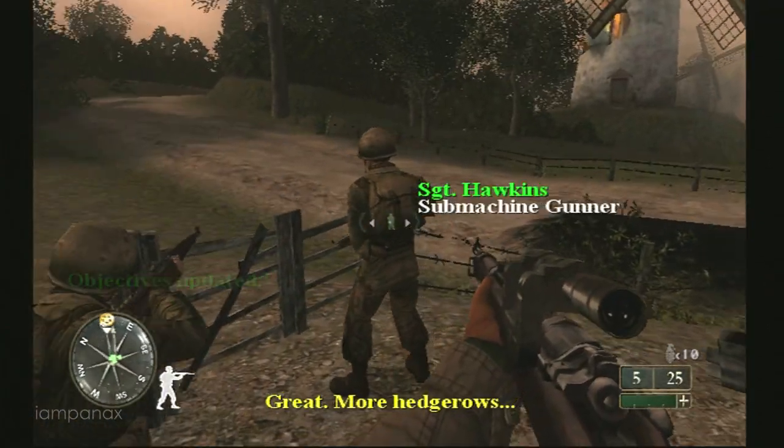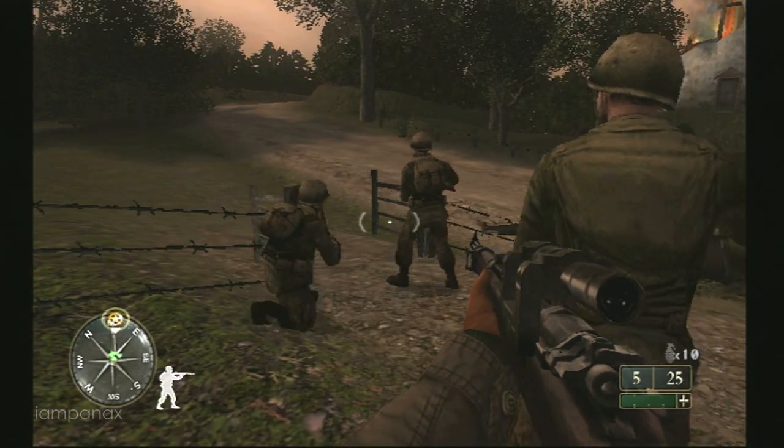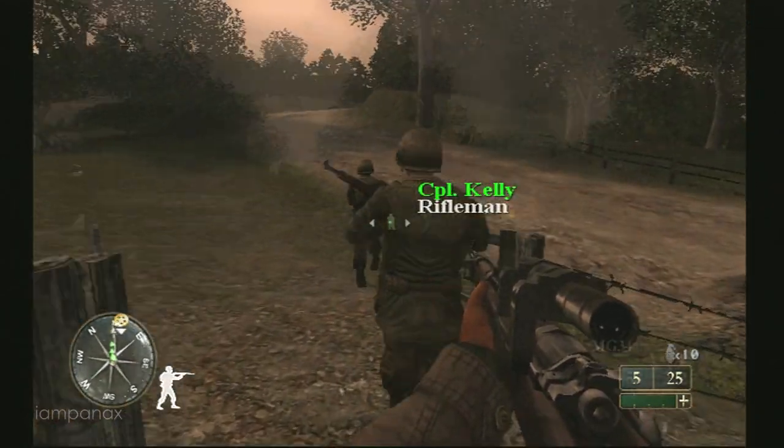Great. More hedgerows. Come on. We're almost there. Keep moving.